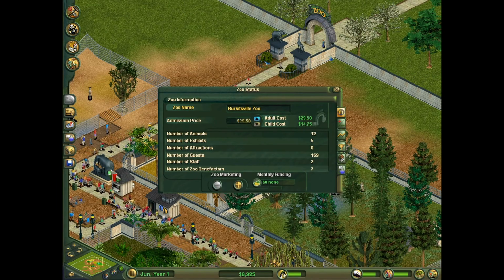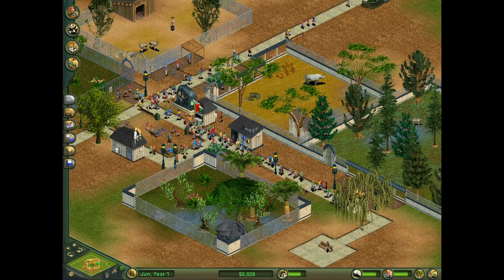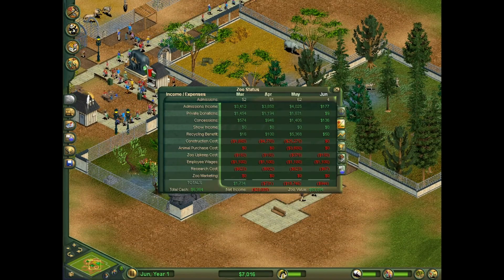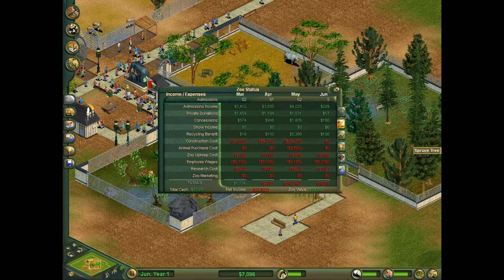I mean, we now have a pretty decent... I mean, look at how many guests we have. Where's our zoo stuff? Income and expenses. Yeah, so we just dropped $20,000. But yeah, total cash net income. Where can I look at profit? I mean, I guess profit is back. This is the bottom. So far, we're not making profit. We didn't make a profit the month before, but we were also still building.